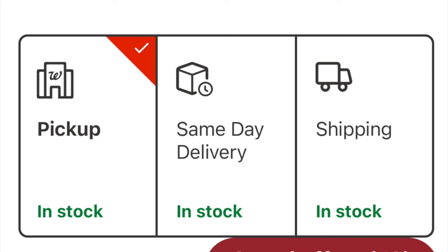Curbside pickup, so you're hitting that box on the left-hand side with the red check. You're ordering this stuff through your cell phone, desktop computer, anywhere with the Walgreens app. You're driving to the store and picking it up, and that is lovingly known as a curbside pickup, and often the items are just a little bit cheaper.